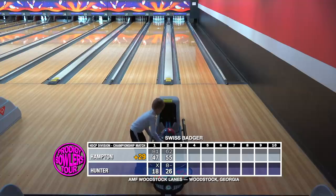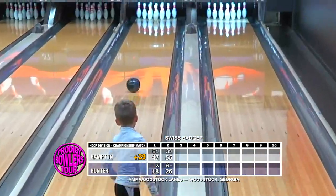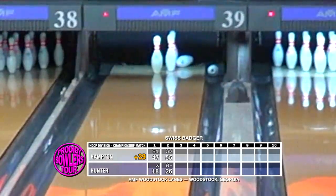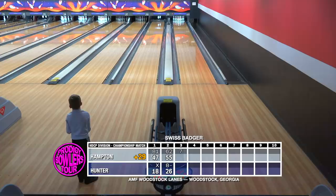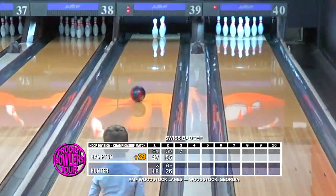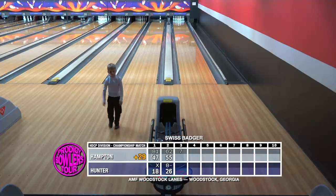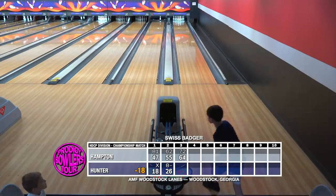This little guy is 7 years old. He won't turn 8 until the end of summer. Just misses the head pin left. Leaves the 1-3-9, and he is not waiting around. He is ready to go. He gives it a shove out on the lane. Maybe this time he'll get him. Nope. Leaves the 9, so another open frame for Hampton.